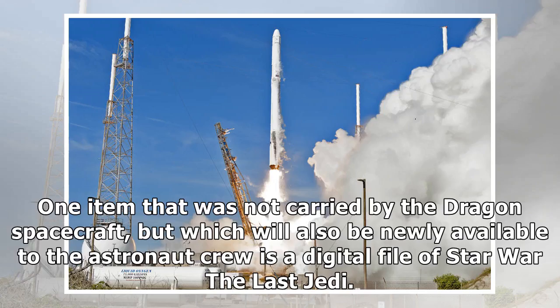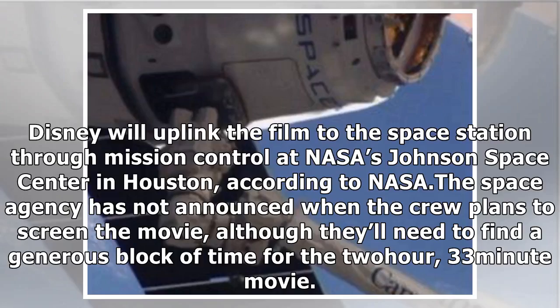One item that was not carried by the Dragon spacecraft but which will also be newly available to the astronaut crew is a digital file of Star Wars: The Last Jedi. Disney will uplink the film to the space station through mission control at NASA's Johnson Space Center in Houston. According to NASA, the space agency has not announced when the crew plans to screen the movie, although they'll need to find a generous block of time for the 2-hour, 33-minute movie.